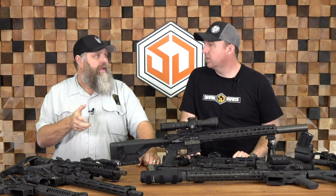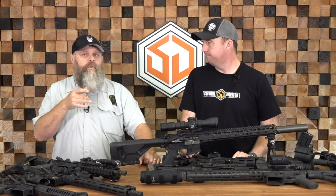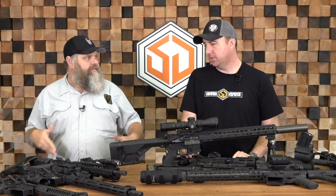And two, like the PCC we have, it'll take a Glock 19 mag. Yep. So anything from a 19 up, it'll take it, which is nice to have, especially if you're running a Glock handgun. Yep. Now you just got continuity of magazines. Yep. So less stuff to switch up.